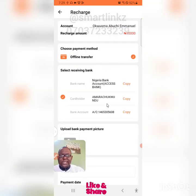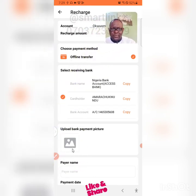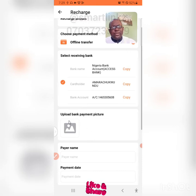Now this is the account you're going to fund. We're going to fund this particular account. This is an agent account, okay? Amara Chuku Ndo, Access Bank. We're going to fund this account. So when you transfer, either you do transfer, or you do POS, or you do bank deposit. After that, you upload the details of your payment.